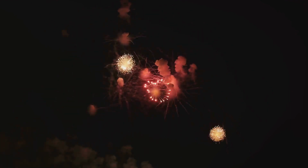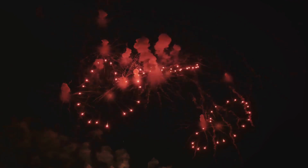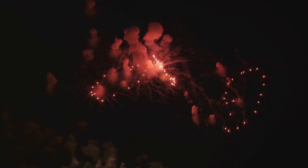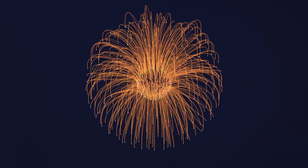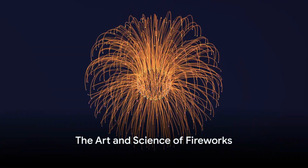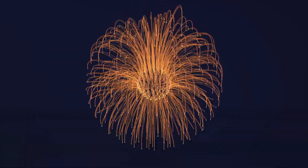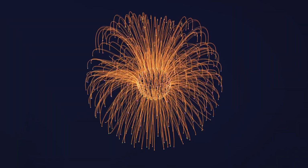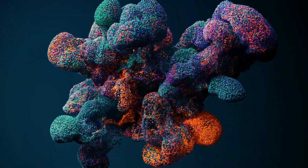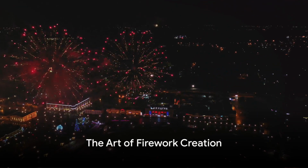Some explode in a simple spherical shape, while others create complex patterns like hearts, stars, or even faces. Chrysanthemum fireworks, for instance, explode into a spherical shape with trails of light that resemble a flower's petals. Willow fireworks, on the other hand, create trails of light that fall slowly, mimicking a weeping willow tree. In essence, each firework is a carefully crafted science project, combining principles of chemistry and physics to create a spectacle of light and sound. So, the next time you see a firework, remember, it's not just a pretty light, it's a symphony of science.